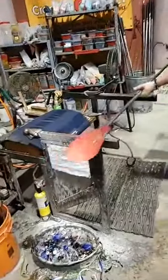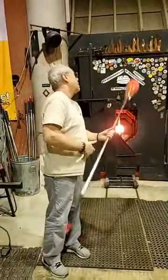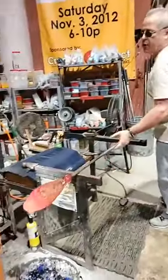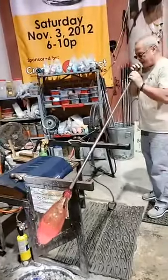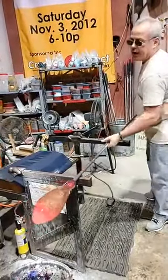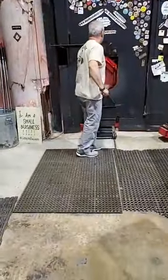All over the place. So I'm just trying to get the shape for the wave vase, which is longer and a little wider at the bottom, and then I'm going to flatten it on that cork pad.